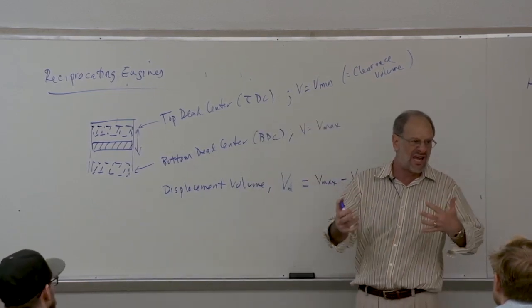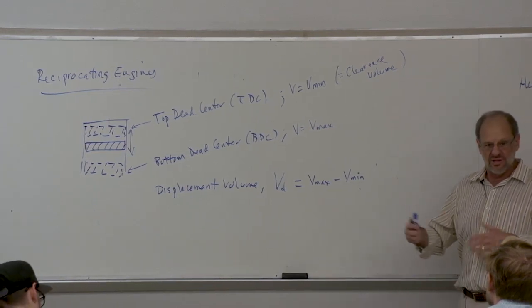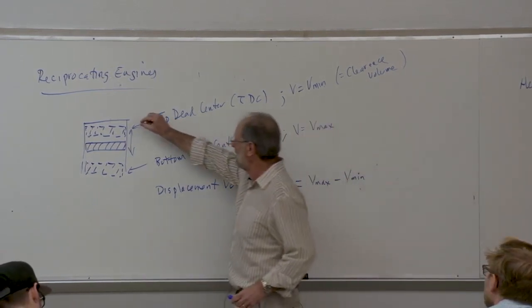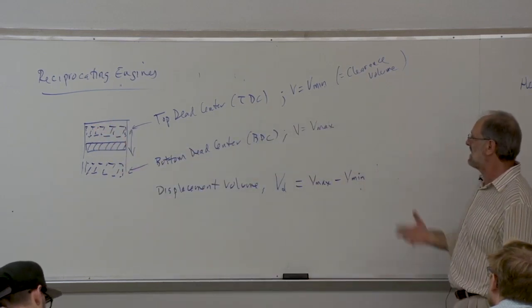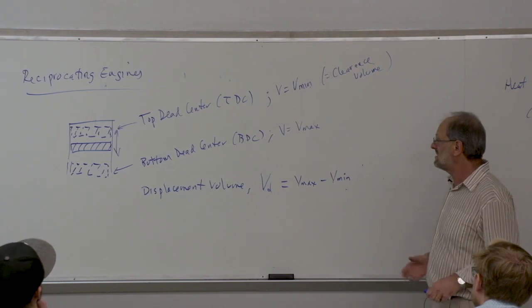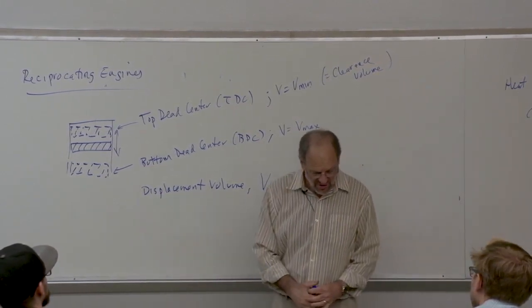Well, the cars you look at have an engine like a 1.5 liter engine. That's the displacement volume that they're presenting, right? It's not the clearance volume. It's not the total volume at the maximum position, that is at bottom dead center. It's actually the difference between the two. Okay, so this is just another term that you should be aware of.